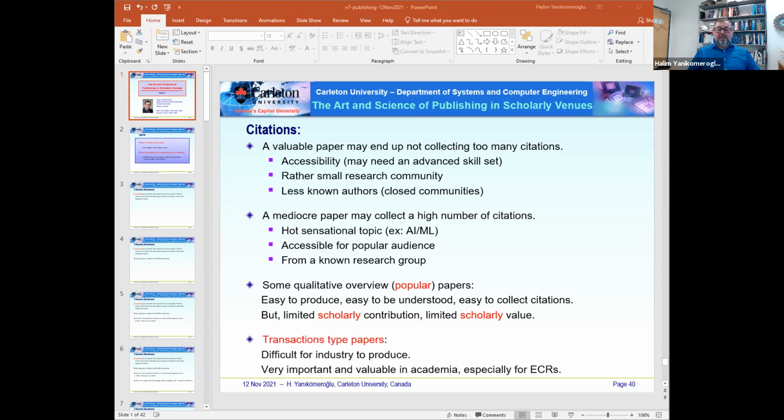So I would like to emphasize, and probably this is the second last slide I have, transactions type papers are extremely important for all of us in academia. I give this as an example to my group. People from industry also produce papers, but ask yourself how many transactions type of papers you have seen in which all the authors are from industry.